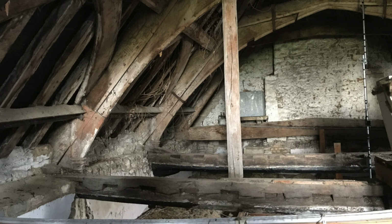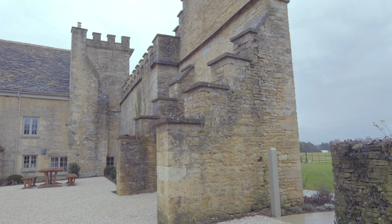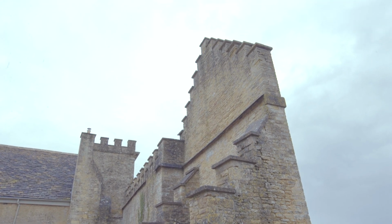Climbed up into this space and found this amazing timber beamed roof, which was clearly from some kind of medieval entertaining space, which predated the facade, the romantic, the picturesque facade across the front of the building by, I don't know, a couple of hundred years. And it must have been a space then for entertaining, for gambling, for hare coursing, whatever they were doing in there.